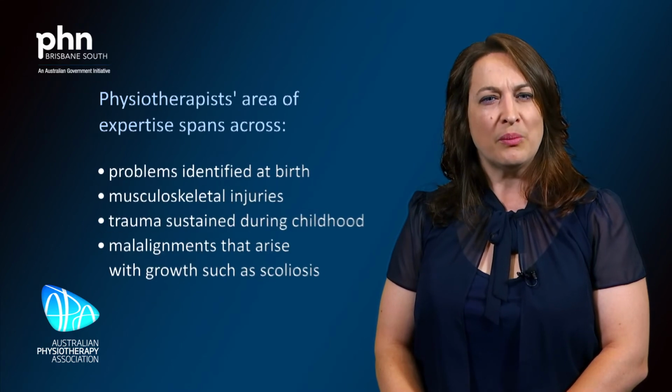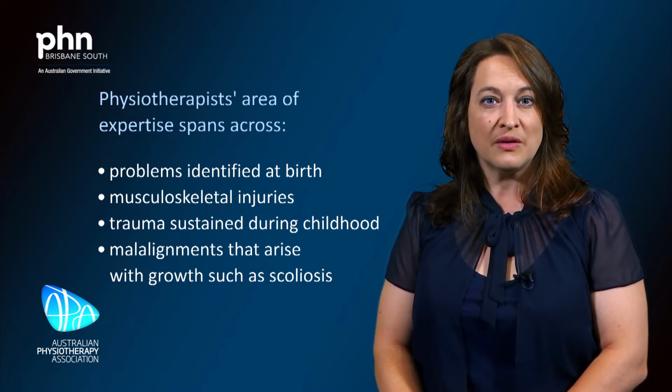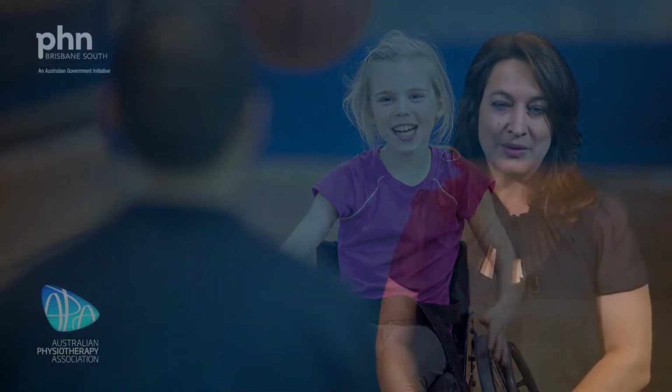In adult care, it is common knowledge that physiotherapists are experts in managing musculoskeletal anomalies and injuries. This is consistent in pediatrics. When abnormal postures or alignments of bones are found, such as an in-toeing gait, physiotherapists can assess the muscle and bony systems with the aim to enhance function. Our area of expertise spans from problems identified at birth to musculoskeletal injuries or trauma sustained during childhood, or even malalignments that arise with growth, such as scoliosis.